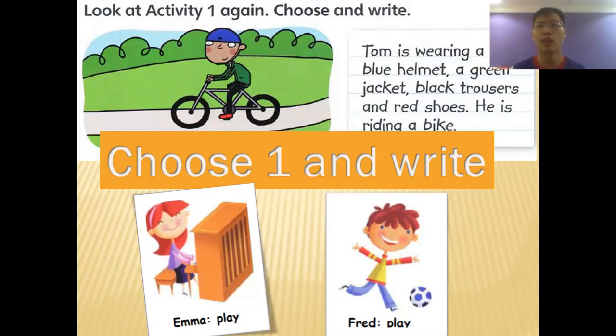Okay, let's start to write. I will read the sentence for you, you listen. Okay? So let's look at Emma here. What is she wearing on her head? This is what we call headband. Headband. So you can write like this. Emma is wearing a purple headband, a purple sweater, a blue skirt, and black shoes. She is playing a piano. Right. You got it? Okay, now let's look at Fred.